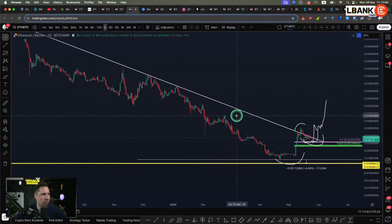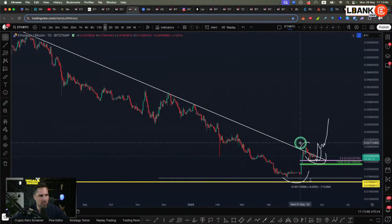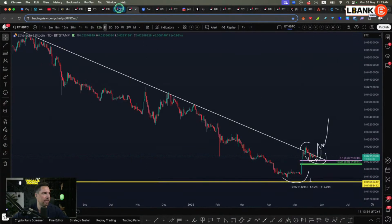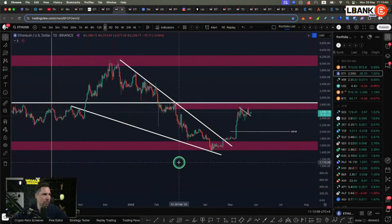And this has been a grind into resistance. This downsloping trend line, which we broke, had a little bit of a fake out, came back down, grinded into that. So it could be prepping for the next big move up. We'll keep an eye out on that for ETH. Here's your ETH USD pair.